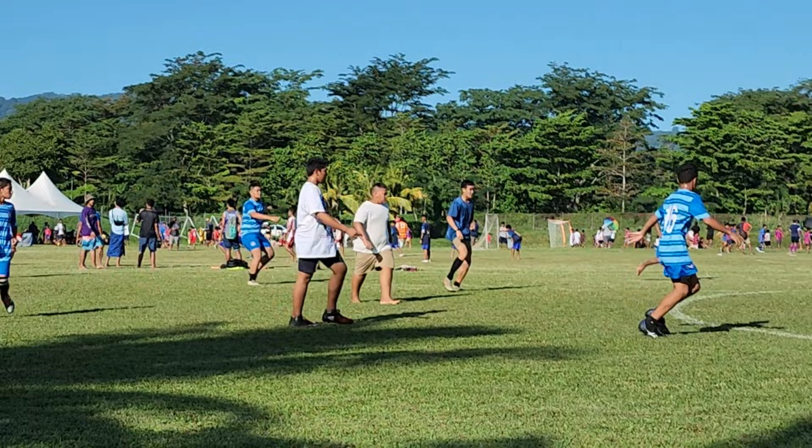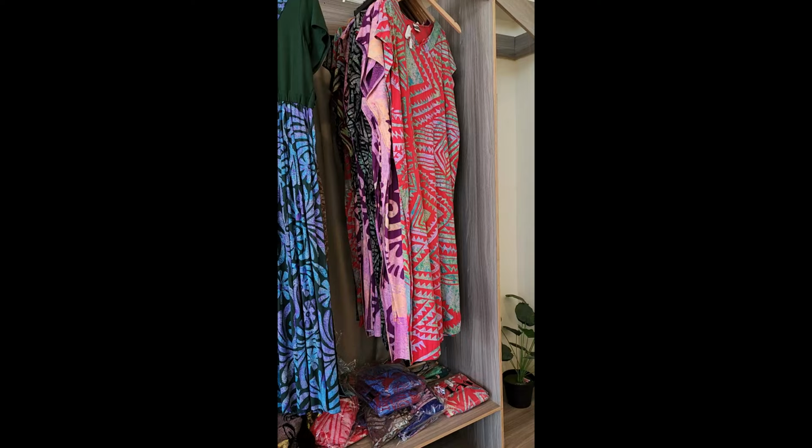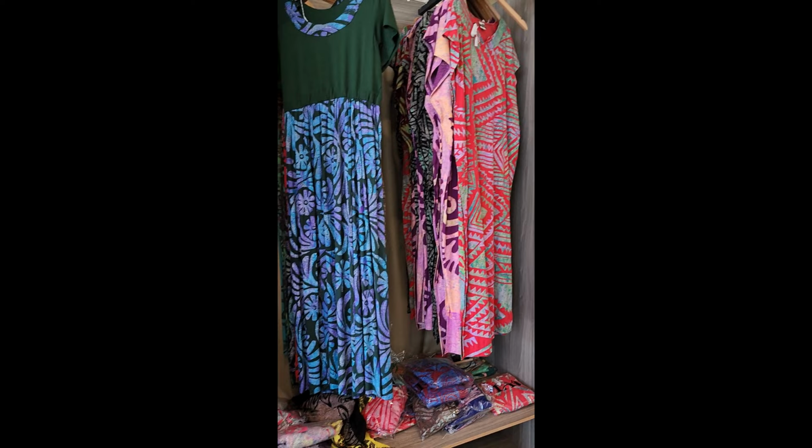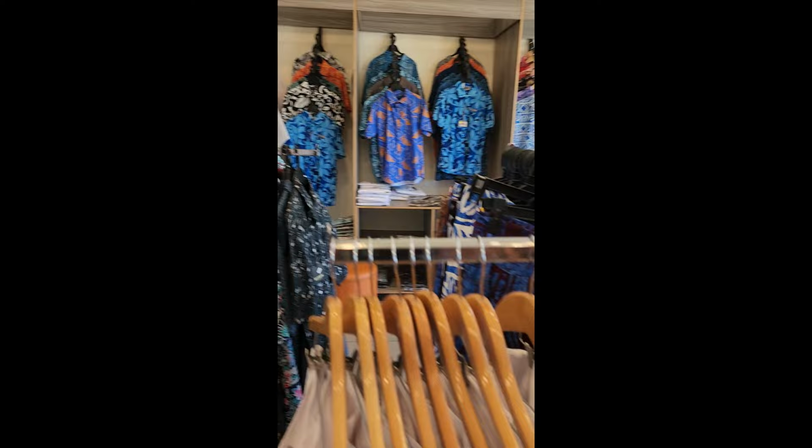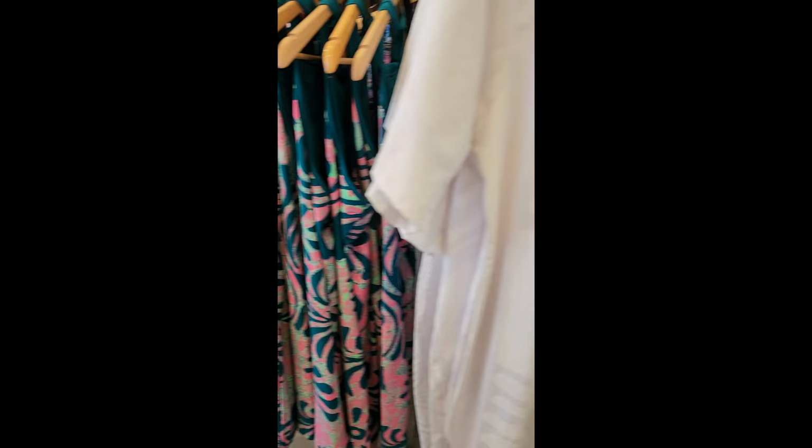Nice try! Then we went to Samoa Stationery Books and looked for some dresses. They have a wide collection of PIA, I think it's called. Very beautiful, very lovely, out of my budget, but gorgeous if you can afford that. Then we headed to Mari's.